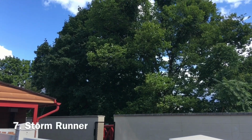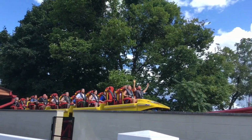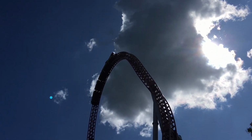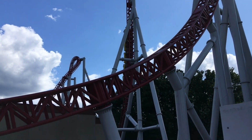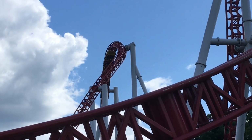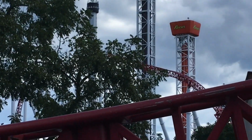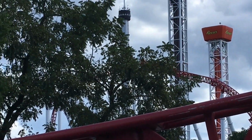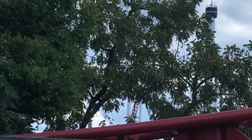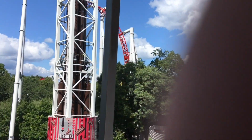Number 7 is Storm Runner at Hersheypark. Storm Runner is my favorite coaster at Hersheypark. It currently has the best launch I've ever experienced on any launch coaster I've ridden. The ride is super intense and has some awesome inversions. It is also extremely short but powerful, as it packs a lot into its layout. I think Candymonium will be better than Storm Runner, so I don't think Storm Runner will be my favorite coaster at Hersheypark after 2020, but Storm Runner is still incredible and comes in at the number 7 spot.